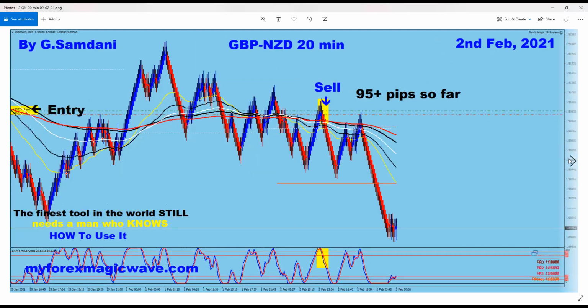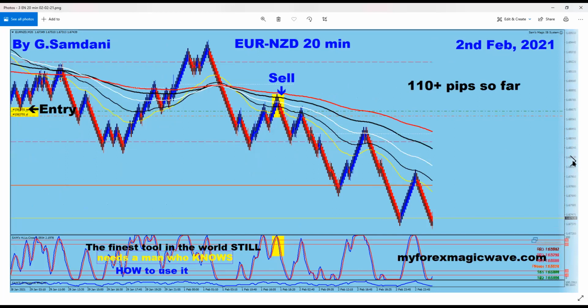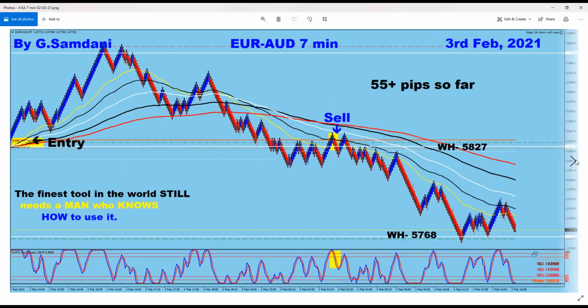And then you have pound NZD, like I said, you're going to see all short. So pound USD short on the same day from here, that's 95 pip. This pair is a monster. It moves a little bit and then gives you a lot of pipage. Now here's Euro NZD, 2nd February. Again, this is 110 pip, very nice start to the week.